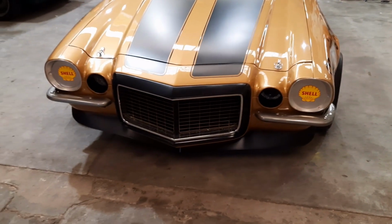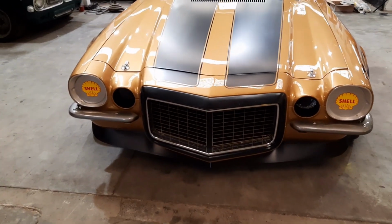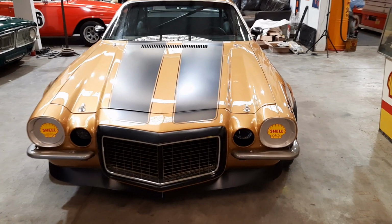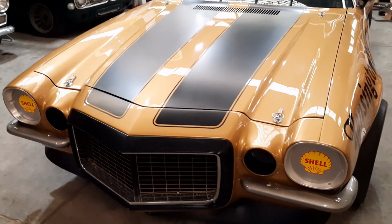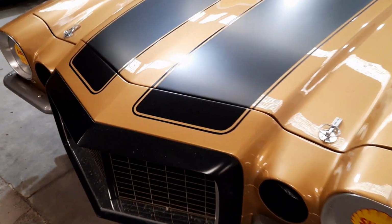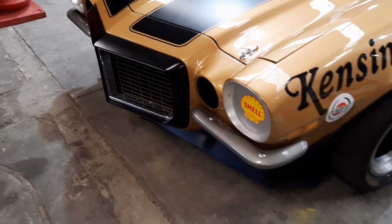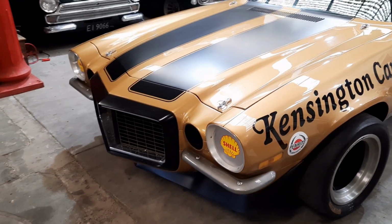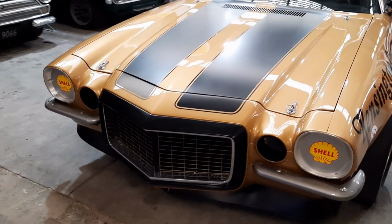One of the differences from this car to the cars that ran in the Trans Am series is that this has the RS nose with the Enduro beak in the middle there and the little bumperettes, which in my opinion is the prettiest look of these second gen Camaros.